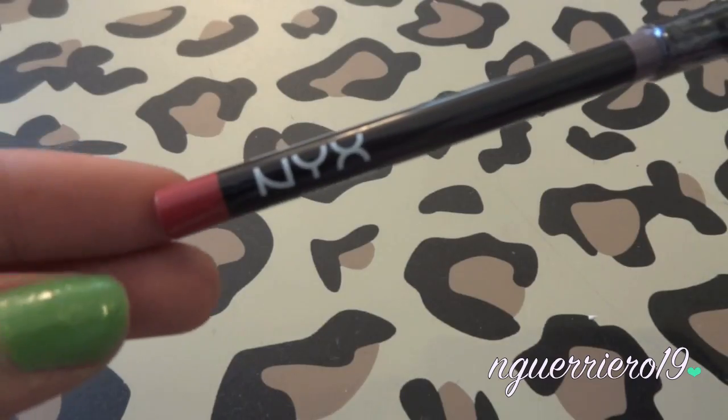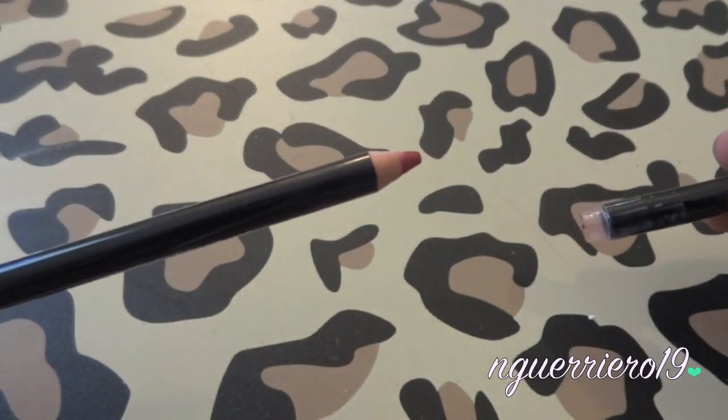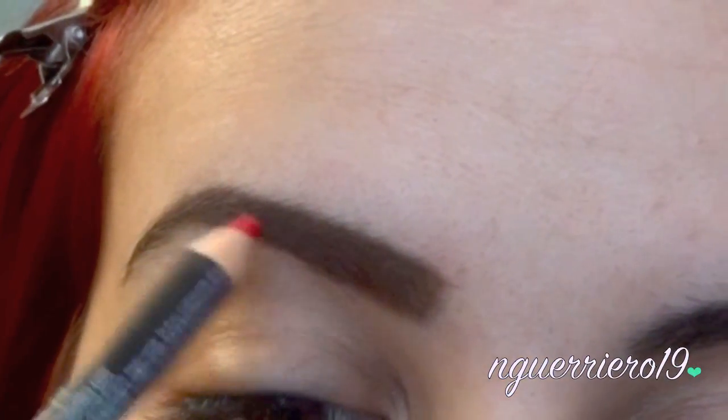Like that. Because I do have red hair, like I said, I use the NYX Plush Red Lip Liner. And very easily, very carefully, go over your eyebrows with this because it does come off pretty bright in the daylight.